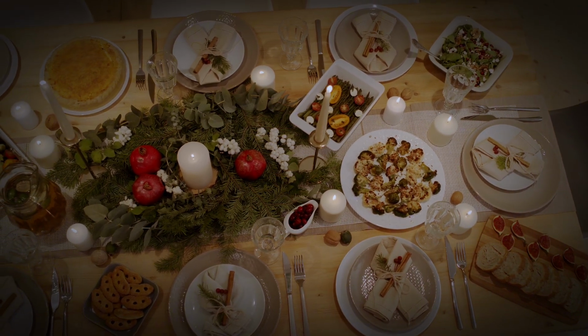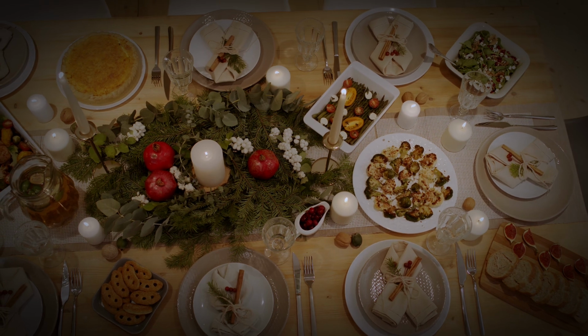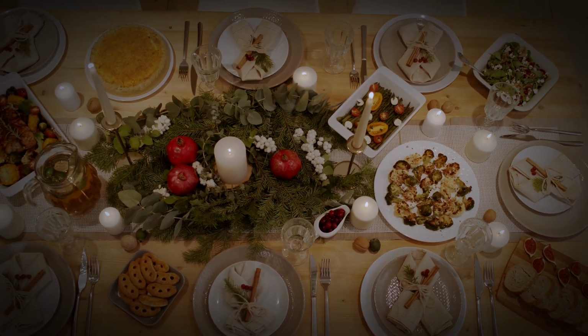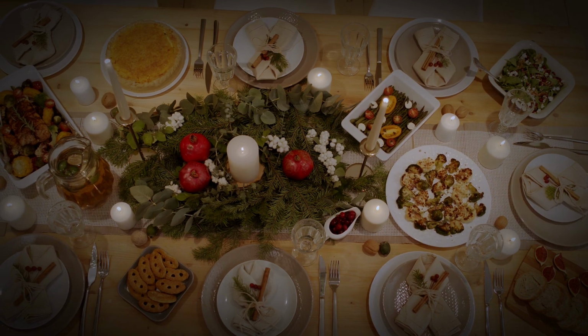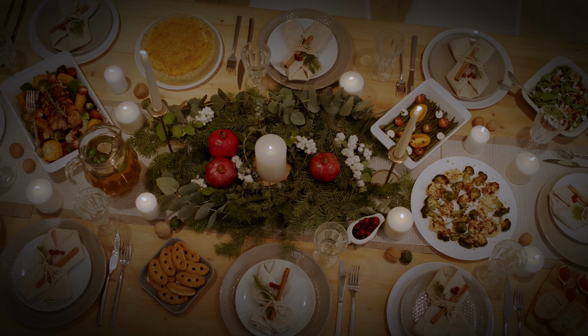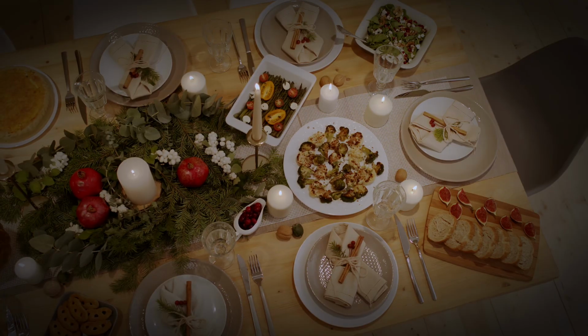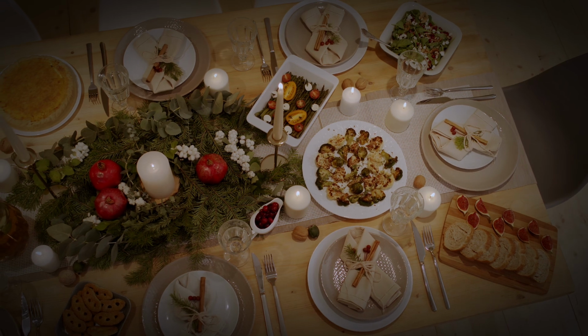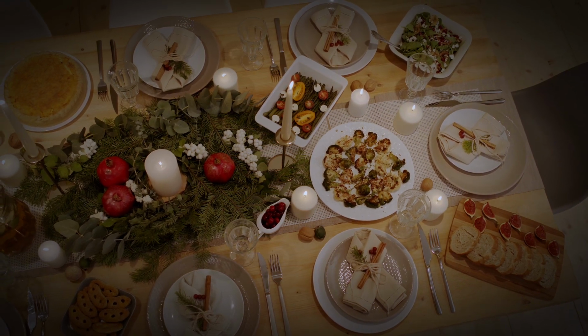In a separate bowl, mix 3 1/2 cups of all-purpose flour and 1 teaspoon of salt. Add the yeast mixture and 4 tablespoons of melted unsalted butter to the flour. Stir with a spoon until the dough begins to come together. Transfer the dough to a lightly floured surface and knead for about 5 minutes until it becomes smooth and elastic.